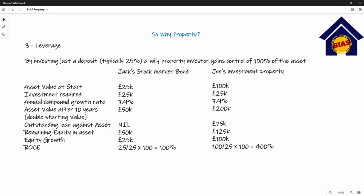So if we look at that in terms of return on capital employed, we've now got £100,000 earned, divided by £25,000 initial capital employed, times 100% gives us 400%. So by using leverage in the property market, Joe has actually increased his capital asset value by 4 times that of Jack's stock market bond.